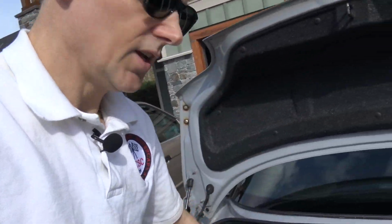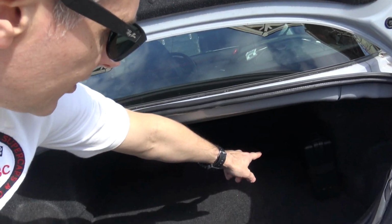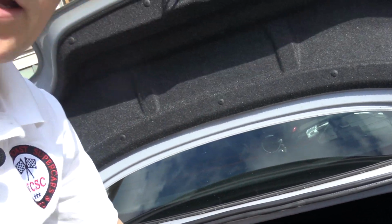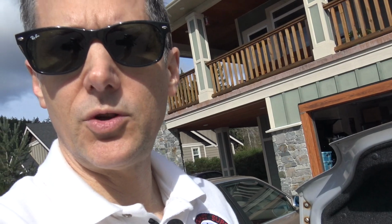Oh, you'll also notice inside here there is no spare tire. The RX-8 actually comes standard with an electric pump, and I carry in the car some tools and a repair kit, tire repair kit, just in case.